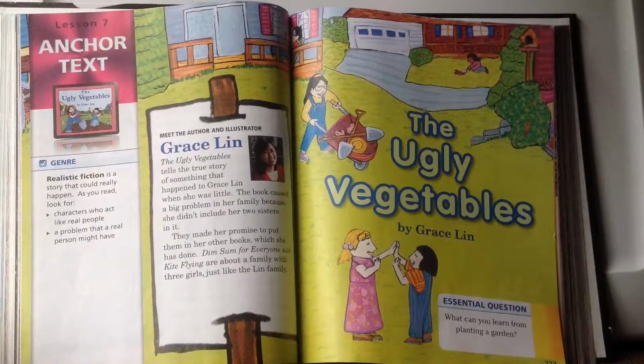This is the second read of the story, The Ugly Vegetables, which is Lesson 7, Unit 2 in our Journeys curriculum. Remember, this is a realistic fiction story, which means this is a story that really could happen. And in this case, the author, Grace Lynn, wrote a story about something that really did happen to her when she was a girl. So The Ugly Vegetables is a true story.